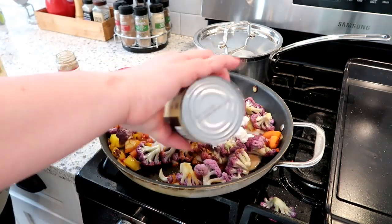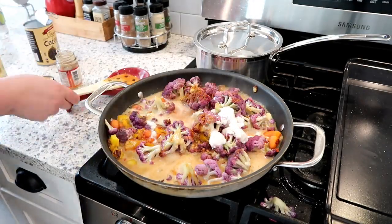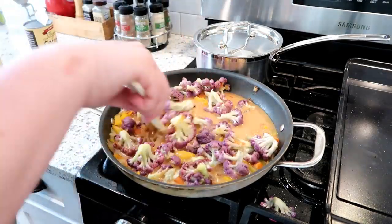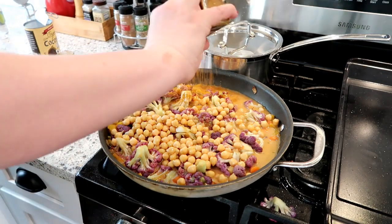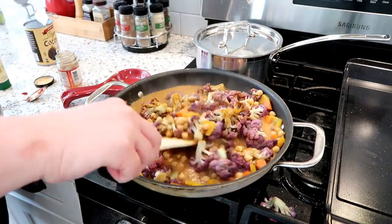I wish that I would have had more curry paste, but I was out. I just kind of used the last spoonful that was in the jar, but I do find that when I make this recipe, sometimes I have to add more curry paste than it actually calls for. But once I added all that, I went ahead and poured in 1 can of coconut milk, some water, and my chickpeas. You can see there that I'm adding just a little bit more curry powder.